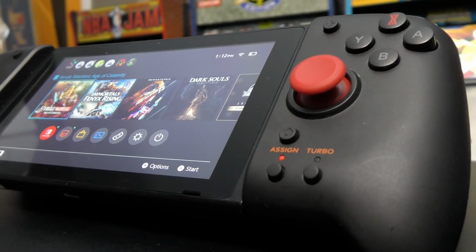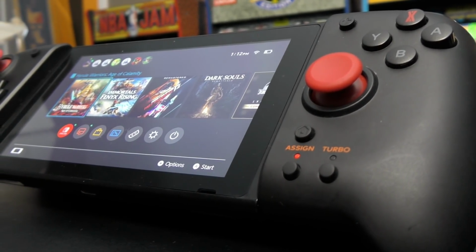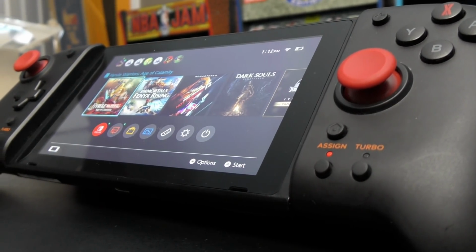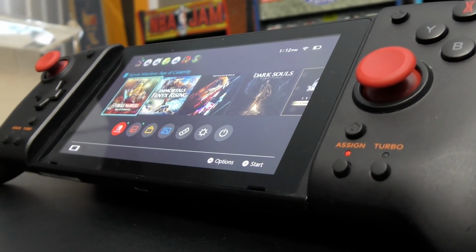Now, this is a substantial upgrade to your Nintendo Switch that will cost you a premium price of about $50. But if you plan on playing your Nintendo Switch a lot in handheld mode and you're afraid that you're going to get cramping and stuff from the Joy-Cons, I definitely recommend the Hori gamepad for the Nintendo Switch because it just feels so much better when you're playing in handheld mode.